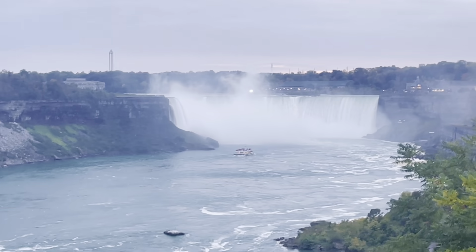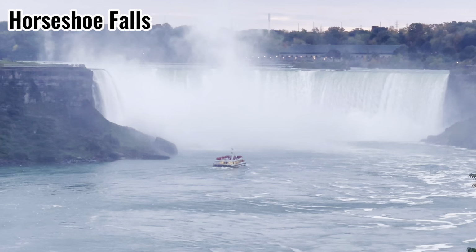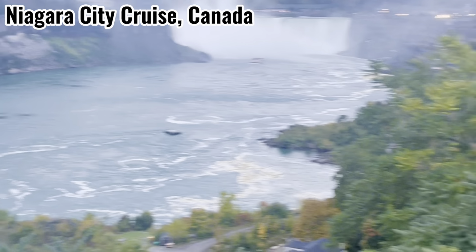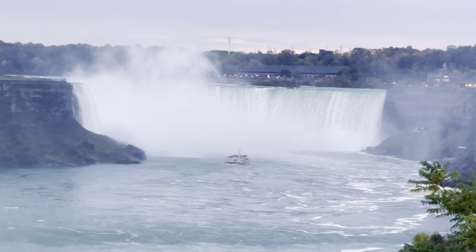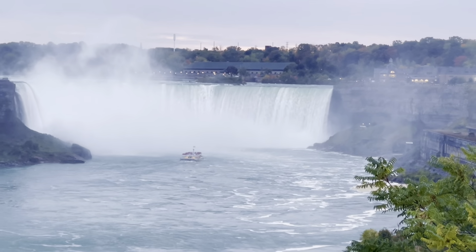Look at this. This is so pretty. These boats actually go pretty close to the falls, and it's a great experience. These boat rides are only operational in summer. In winter they just close these rides. Ticket cost is around $32 for an adult ticket.